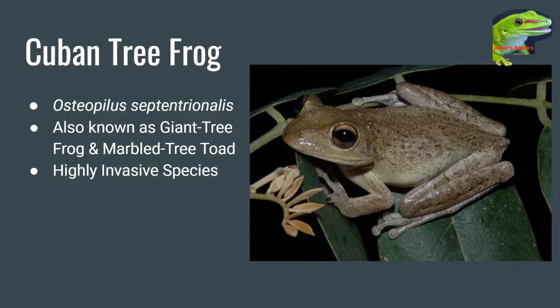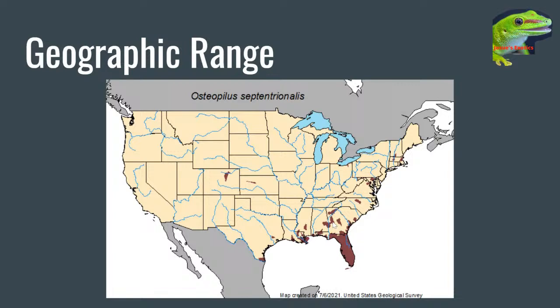Their geographic range goes from Cuba to South Florida, some spots in Georgia, some spots in North Carolina. There's also some spots in, what is that, Colorado? I'm not too sure, it's either Colorado or Wyoming, because Utah's here. I think there's some spots in California, and some spots in Washington State and over in the Maine, Massachusetts area as well. So these guys are some highly adaptable frogs.